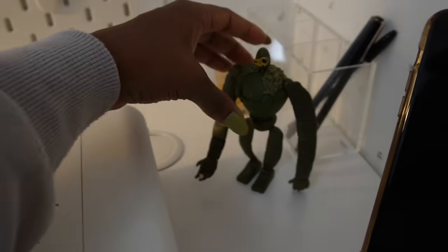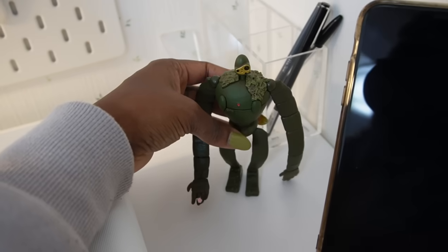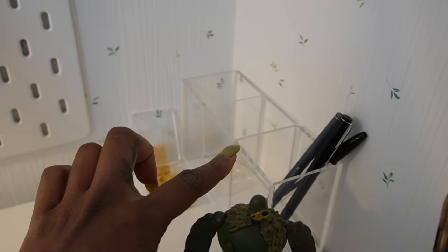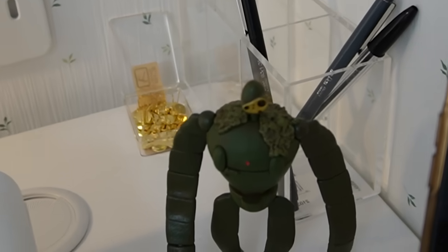And then back here, I have this really cool robot from Castle in the Sky. I had to put it together and it took me a minute, but I love it. It's so perfect for the desk. He's guarding the pens. And then I got this little pen holder from IKEA as well. I don't know what happened. I'll start the year off with thousands of pens, and then by the end of the year, I have like none. So I don't know where all my pens are, but I clearly need some.